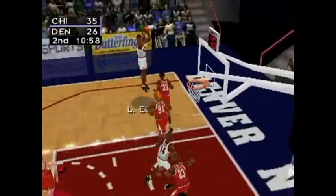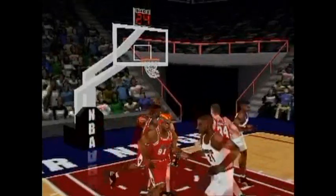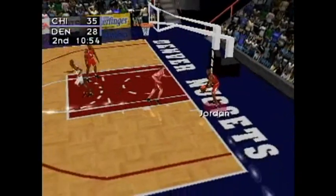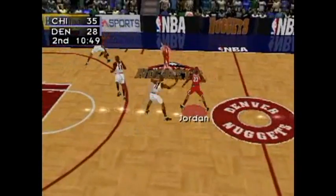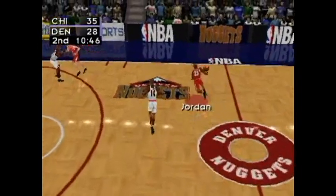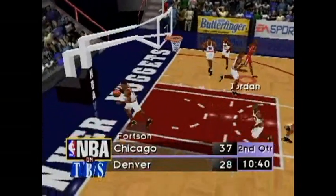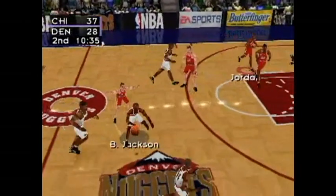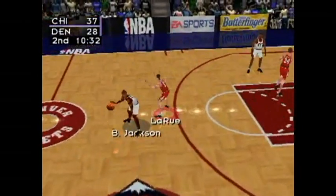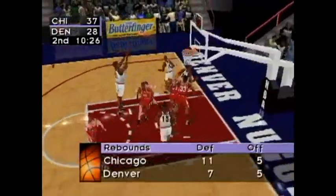Jackson to Ellis. Puts up the shot. He makes the shot. Let's check that one on replay. Inbound pass to number 5. From center court to number 23. Number 23 pump fake. Number 23 got that one to fall. Inbound pass to Jackson. Puts up the trey. Jackson off target from the outside.